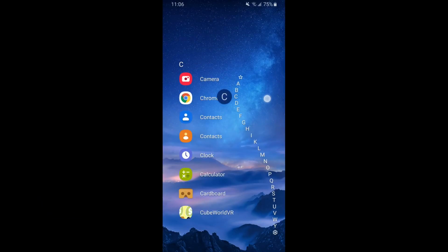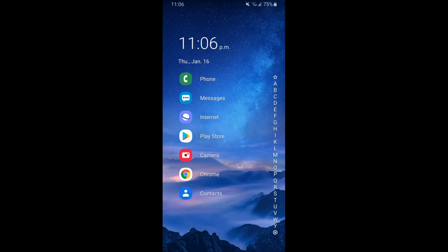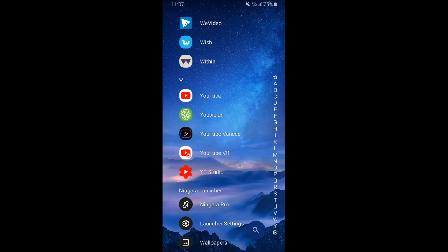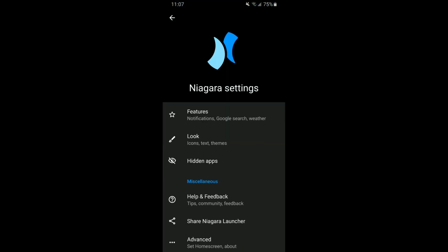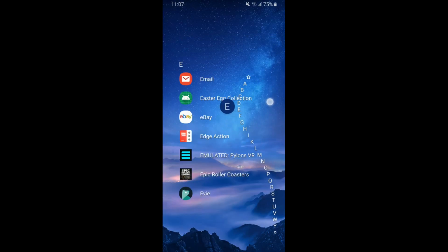Niagara is more of a digital detox type of launcher. All you get are your key apps in the row on your home screen, and then the rest of your apps are a swipe away, but you have to use the little letter sidebar on the side to access them. It's great for sort of getting off your phone for a few days, so it's cool for that.